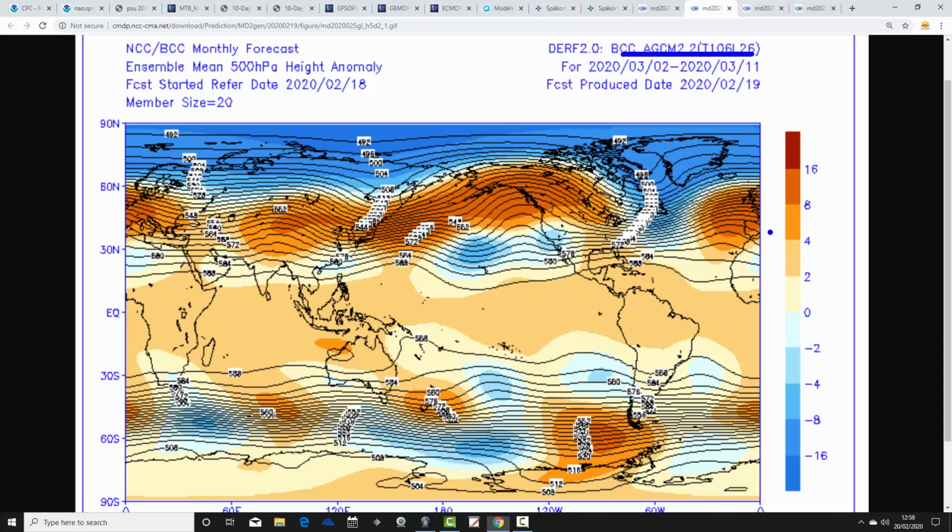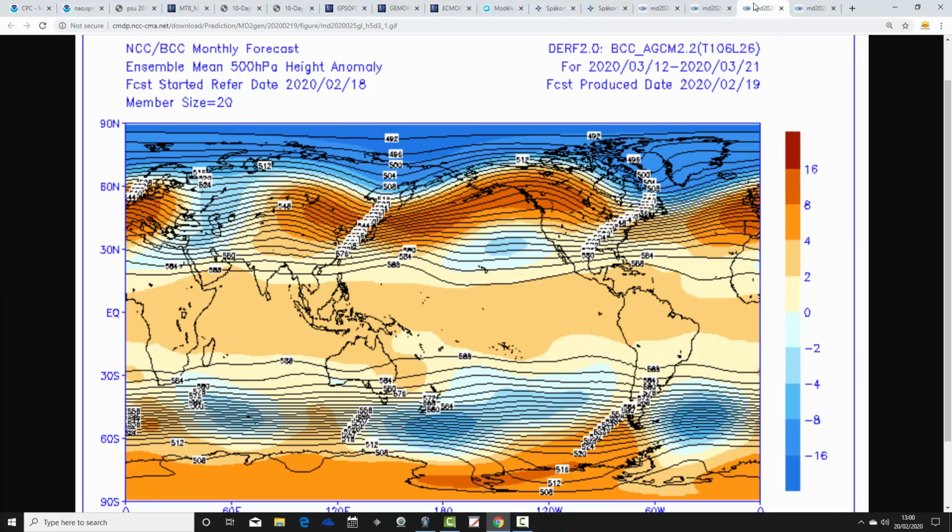Big change in the next 10-day period. This is the 2nd to the 11th of March. High pressure then builds in from the southwest. Low pressure and the jet stream push northwards. Spring-like conditions take over there. We go much drier and settle things down. So the Beijing Climate Centre is along the lines of a lot of the long-range model output at the moment in seeing this change to something a lot drier for March.